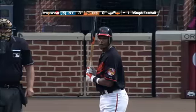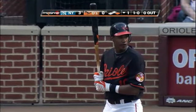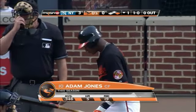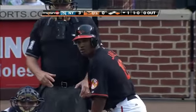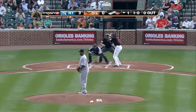Pitches away by Sabathia. Adam Jones up, hitting .346. Jones 2 for 2 off Sabathia. 5 homers, 19 RBIs. He is 8th in average and 3rd in runs in the American League, starting play on this Friday.